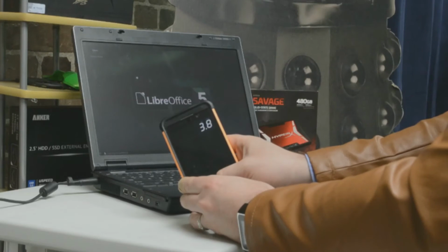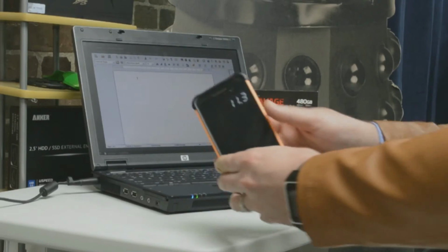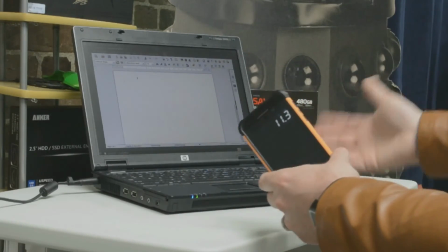This won't take long at all. Once it's completely loaded. There we go. 11.3 seconds. There we have it, folks. So that is with the spinning hard drive.